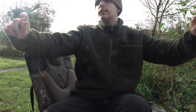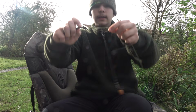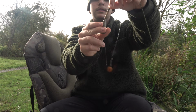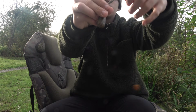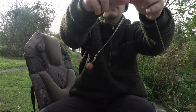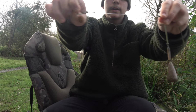So this is a nice long bit of rigmarole tubing, freefall tubing, and here you have 2 rubber beads, and on that you have a heli buffer bead, and then a nice little 3 ounce heli weight from Paul down at Donkleds, so big shout out to Paul. And on that you have a nice little spinner rig.